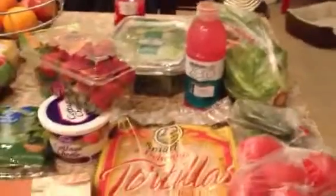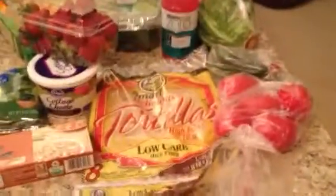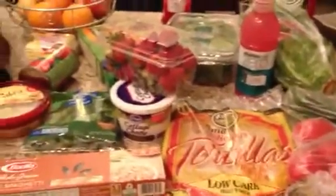So this is pretty much my semi-healthy grocery haul that I got, and these are just a couple of things that I had to restock on, and normally what I make for dinner or plan during my week, okay?